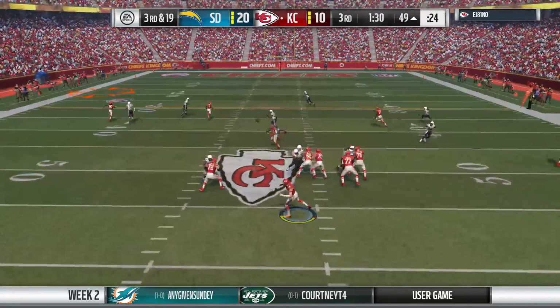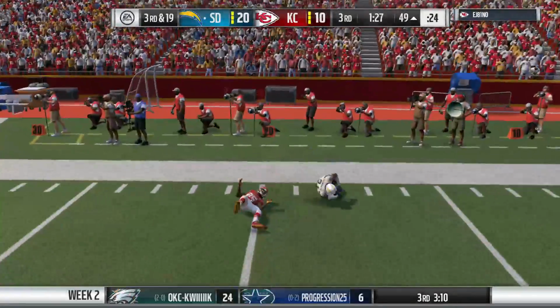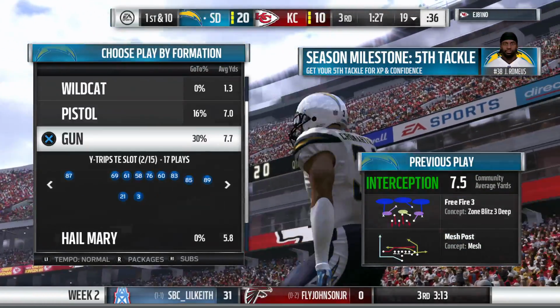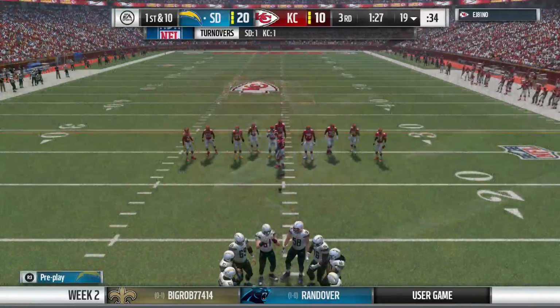Out of the gun now on 3rd down. Now a clash of bodies here, and it's intercepted. A great read, and it's picked off. And a big turnover there as his guys will get the football back. And now San Diego getting set to go.